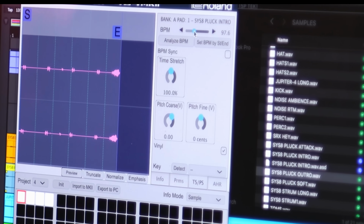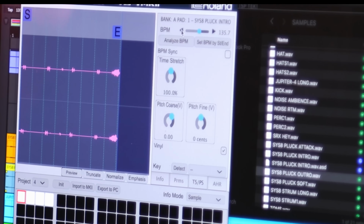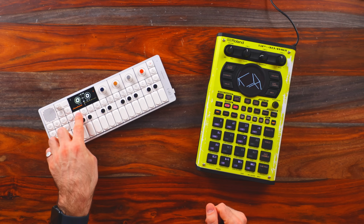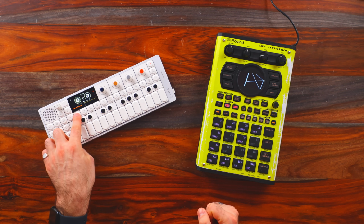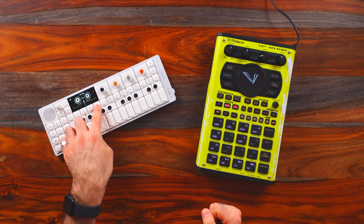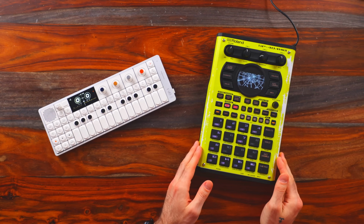And again, now that you're able to bounce those ideas that may be on individual pads out to stems, it gives you that same flexibility to just drop things into your DAW and dress them up in that way. So while the OP1's workflow in itself is extremely limited, at least you're able to bounce individual tracks to stems. And of course, if this is a workflow that you're looking for and you don't want to drop like $2,000 on the OP1 Field, then maybe the SP-404 Mark II is right for you.